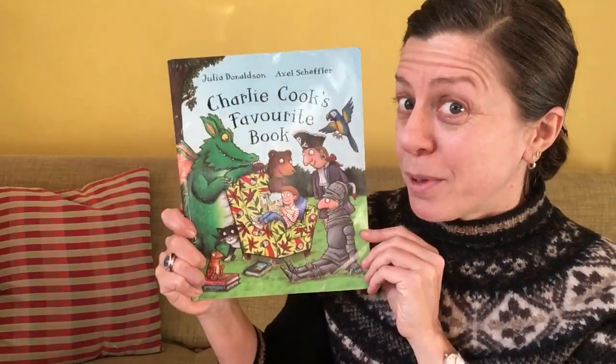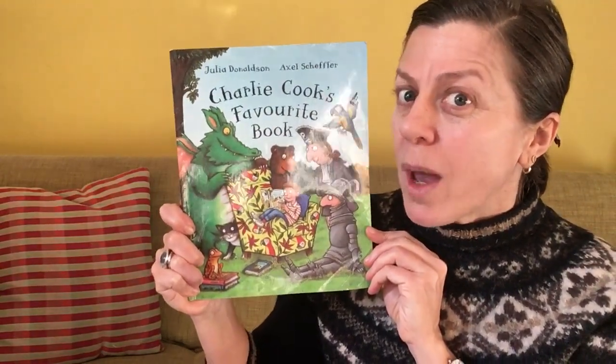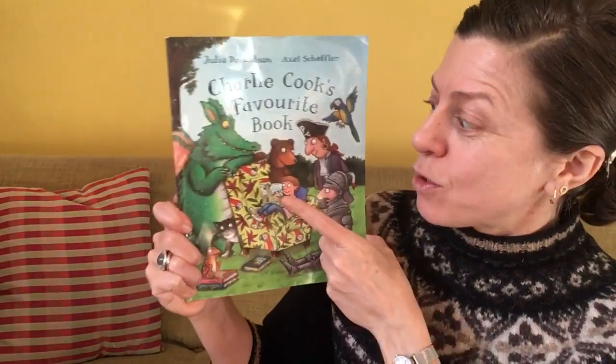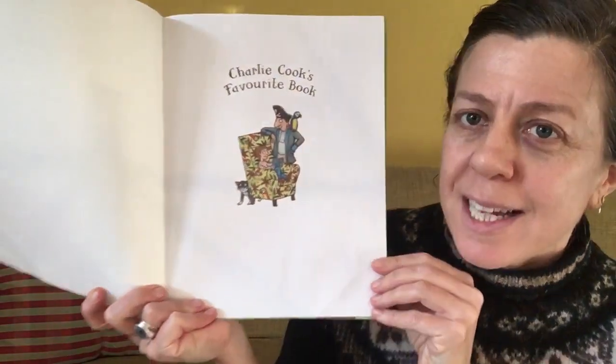Do you have any favourite books? This is one of my favourites, but I have a lot of favourites. Maybe you have books that you read again and again, like the characters in this story. Let's see. Oh, there he is, sat on his armchair.